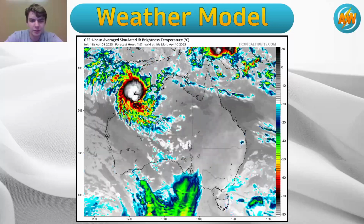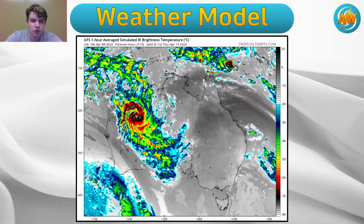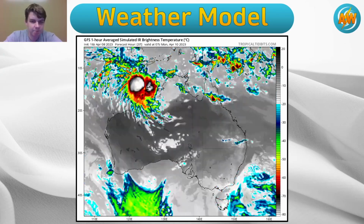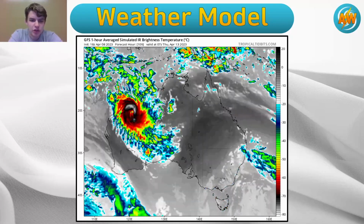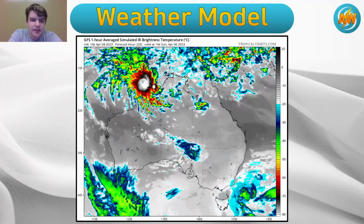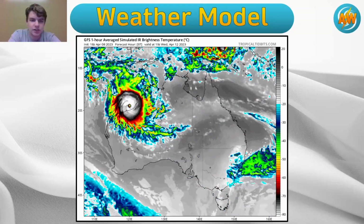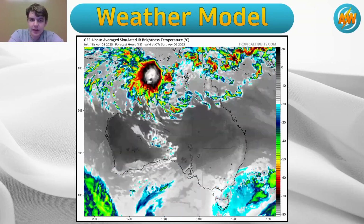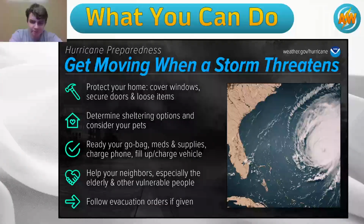here from a satellite perspective. You'll notice it rapidly develops on this model before making landfall, with quite an eye there. So this, again, another indicator. The storm is going to strengthen rapidly, become well structured, make landfall, and then begin to dissipate. But wherever the landfall does occur, again, it's going to be high impact. So, this isn't a time to freak out, this isn't a time to panic, but it is a time to start preparing. Here's how you do that.